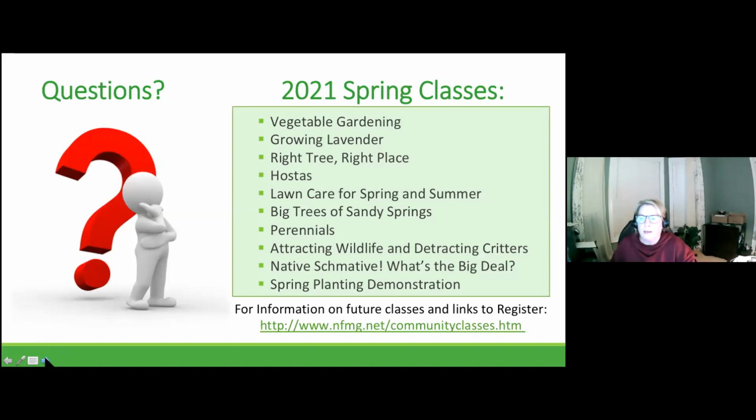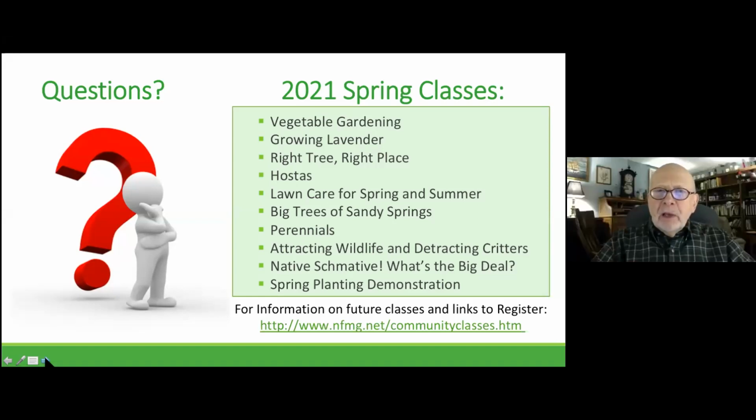Is a crepe myrtle a tree or a shrub? There's lots of questions on crepe myrtles. I've had mine for 4 years and it hasn't bloomed. Okay, so here's my answer. How many times have you run over it with your lawnmower? If you've run over it 2 or 3 times, it's probably still a shrub.